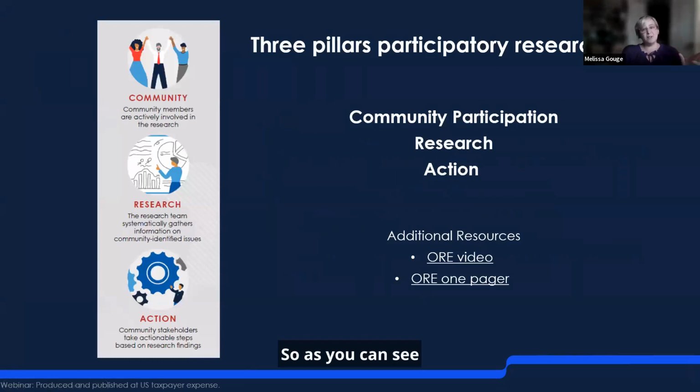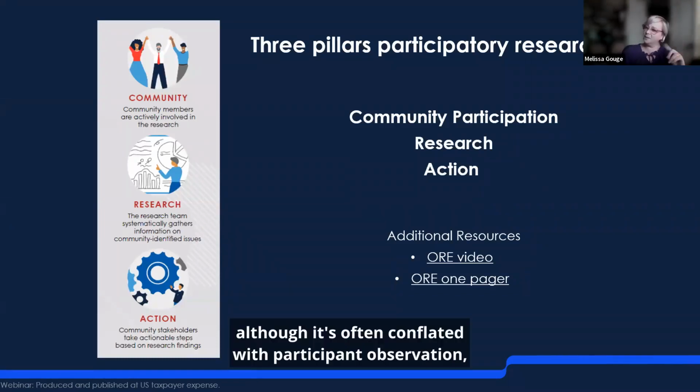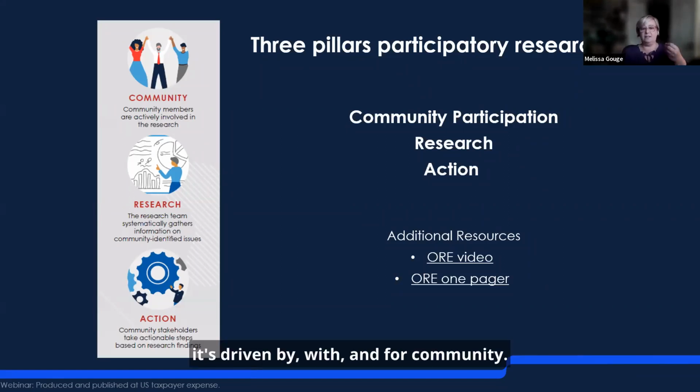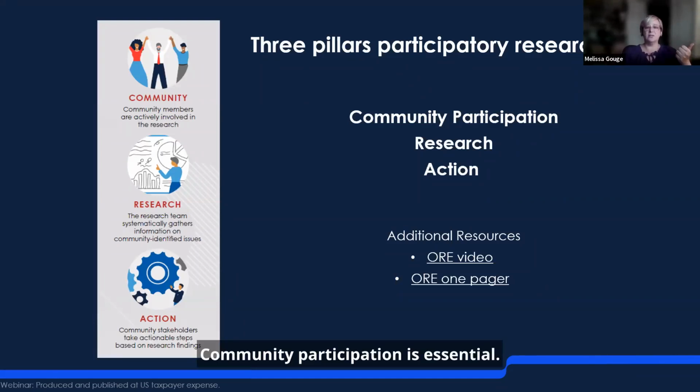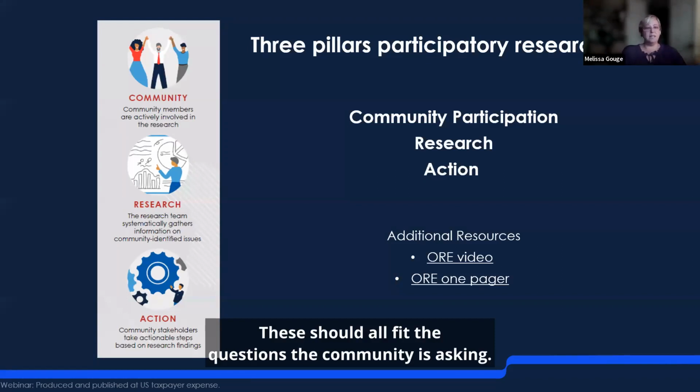So as you can see from this very brief introduction to participatory research, it's not the same thing, although it's often conflated with participant observation. It's driven by, with, and for community. If your takeaway is just this, remember those three pillars upon which this research orientation stands. Community participation is essential. It will look different in each instance. The more, the better. Research questions, designing the study, executing, analysis: these should all fit the questions the community is asking.